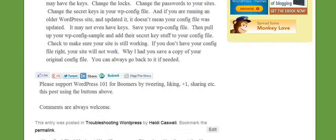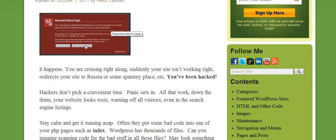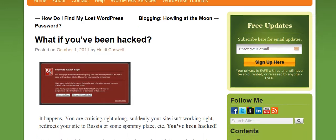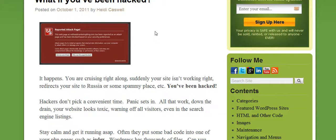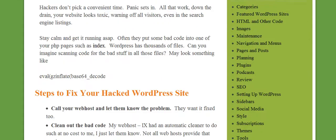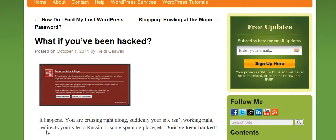Once you get all the code out and your site's running again, you do want to go back into Google and let them know that your site is now clean, that it's no longer hacked. Please include you in the search engines again, and don't be showing this attack page to your visitors. I'll be back here with a few things to do to maybe lock the doors so that they're not coming back in and hacking your site again.